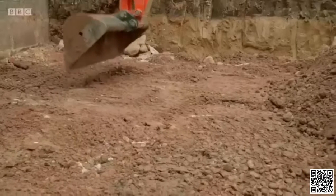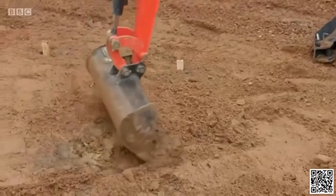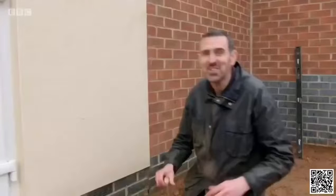So what we're doing is really using the machine to just take the work out of this. If you haven't got a machine, it's a fair amount of digging. But we're just dragging that level all the way back, and then we're going to compact this surface, and that will give us something really firm to lay our paving, ultimately, and then it won't move. As you can see, it's turned out lovely.